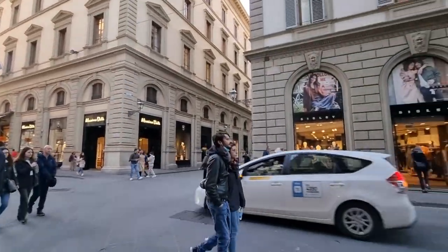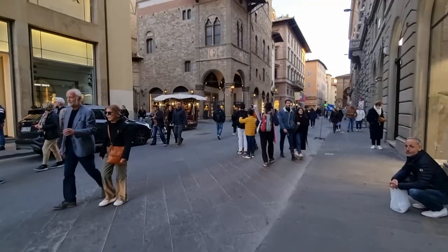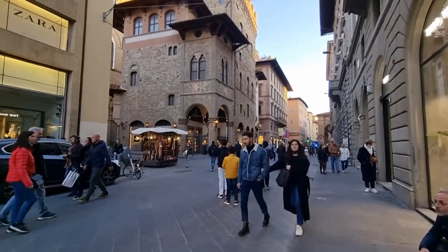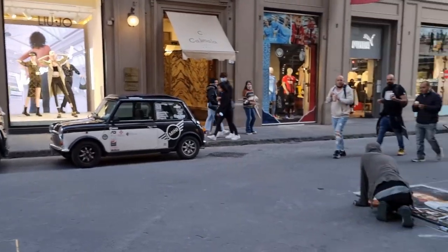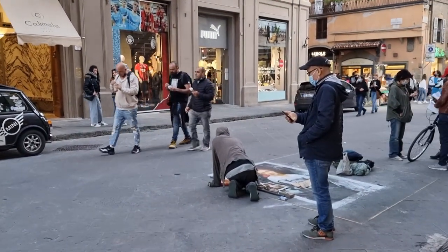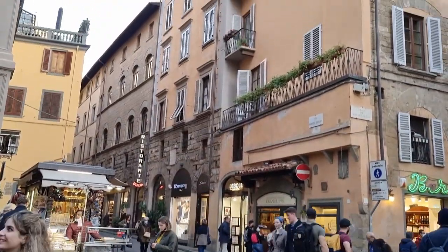There are literally hundreds of small, narrow streets that crisscross the city, and they are filled with some of the most impressive bars, cafes, and fashion houses one can muster. Honestly, that's the thing about the streets of Florence. There are just so many to explore and find.